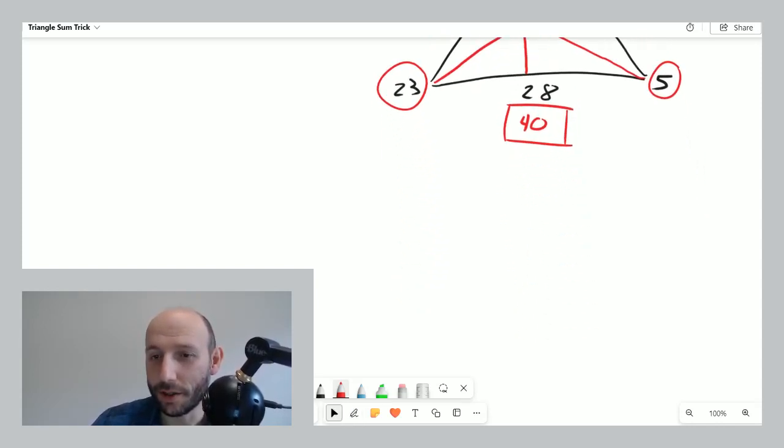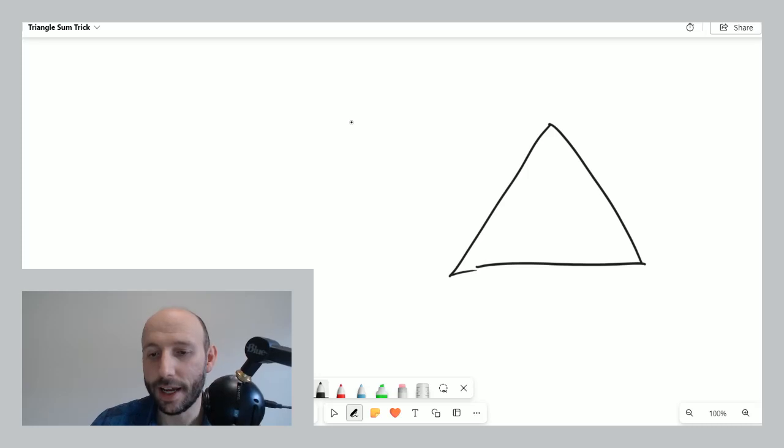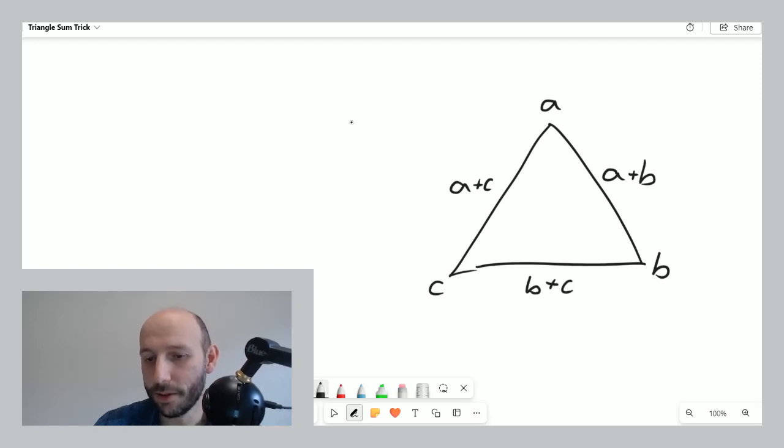So here's what's going on. You've got your triangle, and those 3 numbers, let's call them A, B, and C. So when we add the 2 corners touching this left side, what are we getting? We're getting A plus C. What about on the right side? Well, that's A plus B. And on the bottom, B plus C.